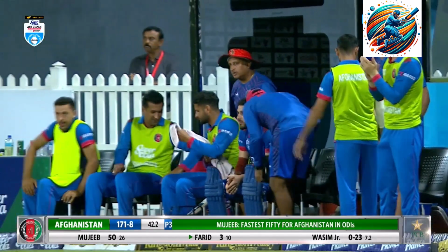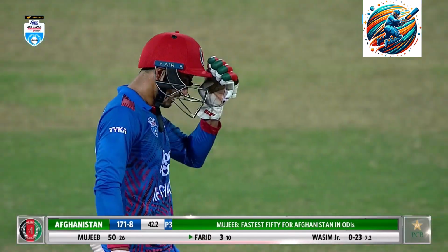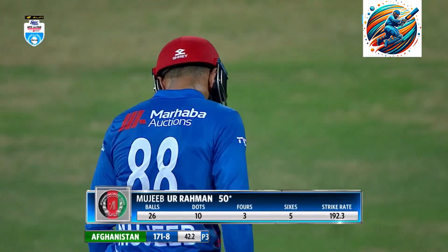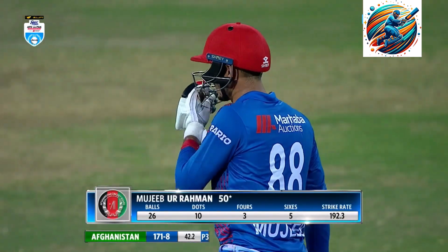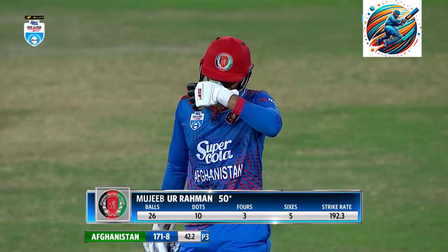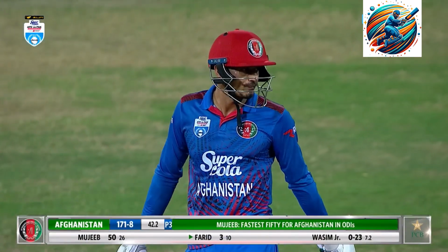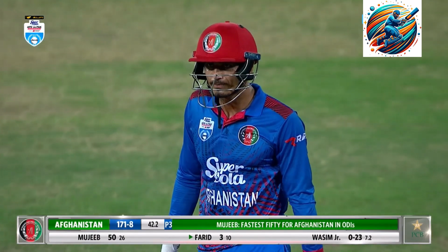Hit spinners out of the ground, and they're quality Pakistan spinners that were absolutely taken to the cleaners. Take a bow, young man. You thoroughly deserve all the recognition you're getting. 5 massive sixers, 3 brilliant boundaries. Shown the batters in the dressing room how to get the job done.